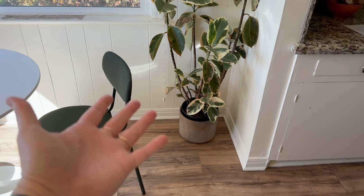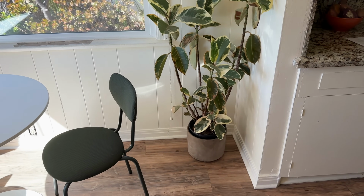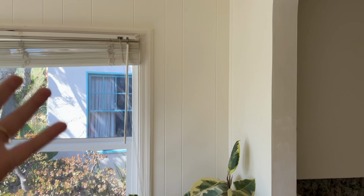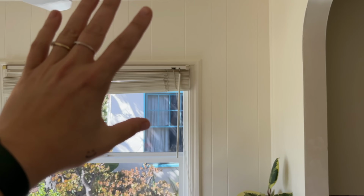And then maybe something to get it off the floor so that the cats aren't rubbing their face on it, because it is toxic. And also just to add some height to this wall here so that I don't have to cover every wall with a piece of art.